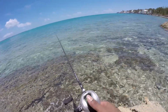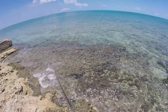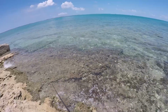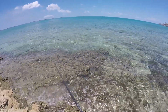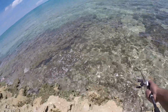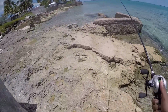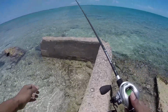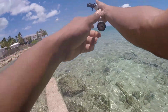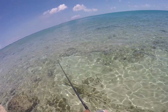Let's see if we get something to follow this. Hopefully we should be able to go further. Looks like she's swimming good. Yeah, fishy, fishy, fishy. See that barracuda again.